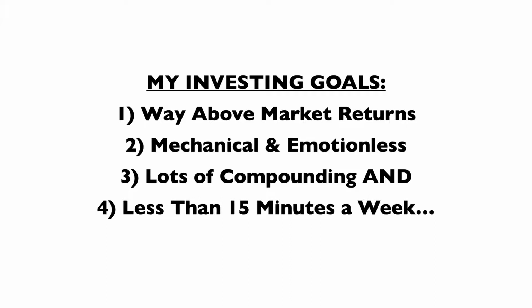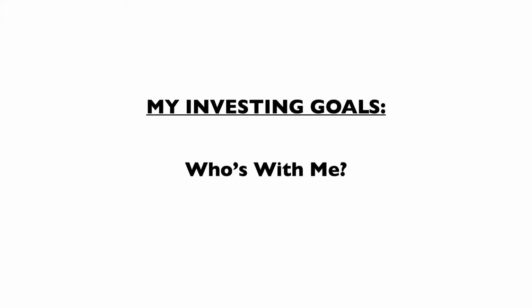Number 3, it's got to have lots of compounding. And like we've mentioned before, it's got to take less than 15 minutes a week. So how many of you are on the same page? How many of you are interested in that kind of trading? So we're not talking about day trading. We're talking about swing trading, and more specifically, in the way that the market's been going recently, we're talking about even a little bit longer term swing trading. We've been in some of our trades for multiple months now.